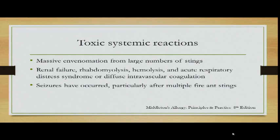Toxic reactions occur when a large number of insects produce several stings on the patient, and this can cause a massive envenomation that can lead to rhabdomyolysis, hemolysis, acute respiratory distress, renal failure, and even disseminated intravascular coagulation. Seizures have also occurred, particularly with fire ant stings.